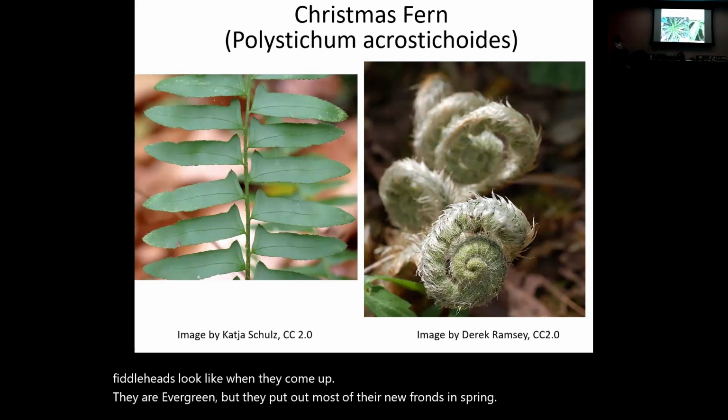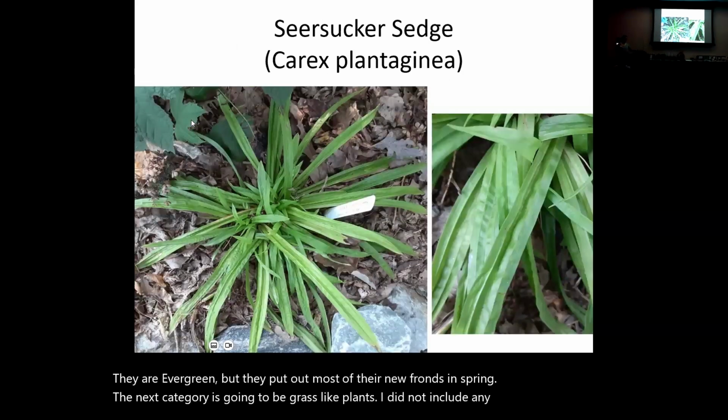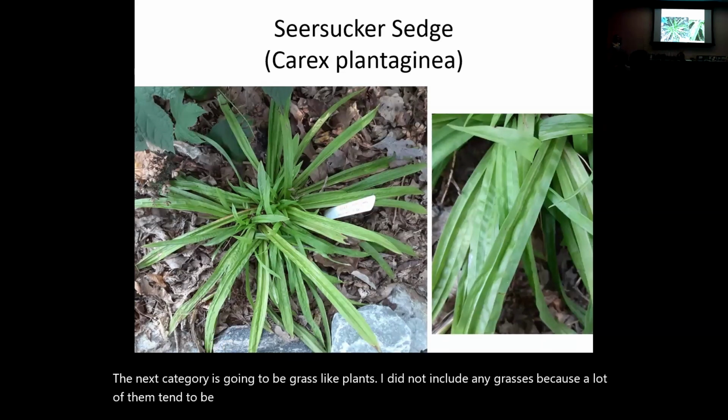Next category is going to be grass-like plants. I did not include any grasses because a lot of them tend to be much taller. There's sedges, which are similar to grasses. They tend to be better for a small garden.